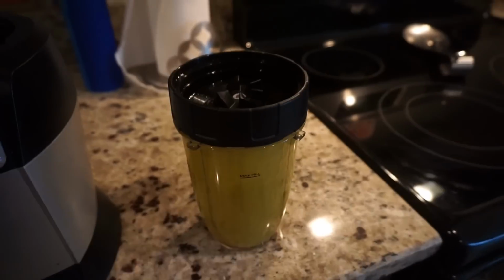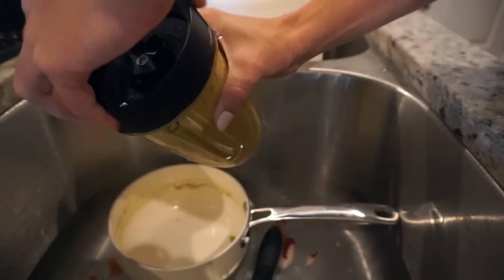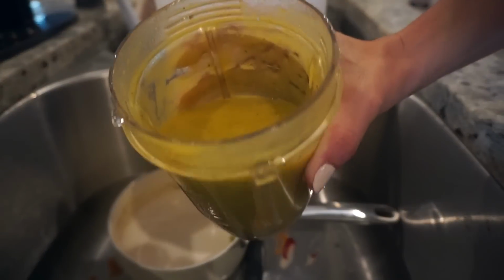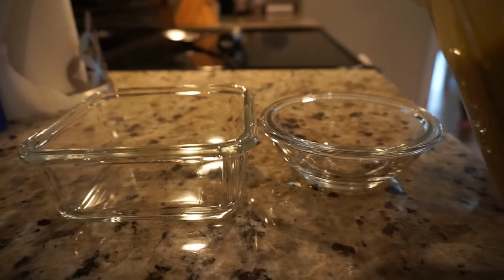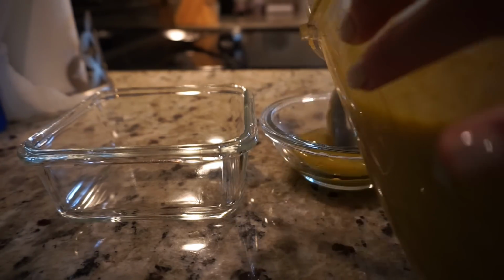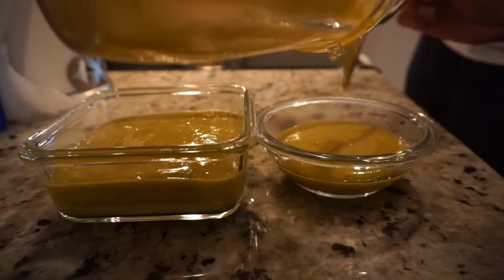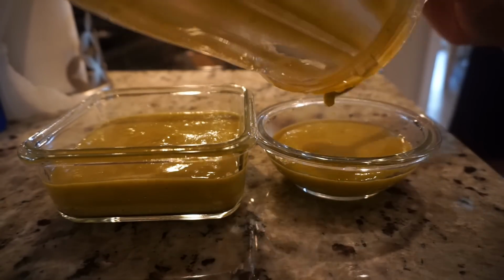Penelope hates it though. She hates the noise of it. When she hears it, she flips out. Not all the time, but most of the time she flips out when I put it on. But now I am using this little glass bowl again for her food. I love using these for her food. And then this big one is the one I will keep in the fridge with the rest of the soup.